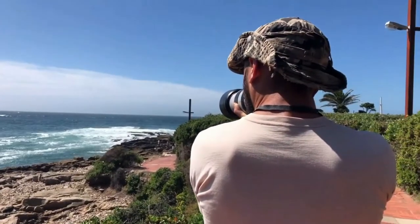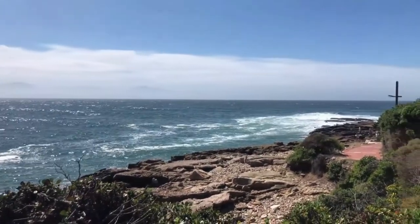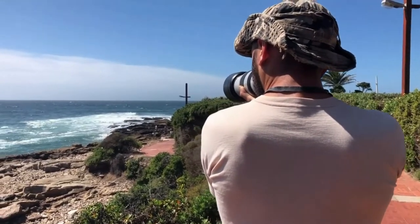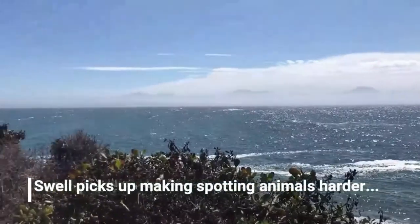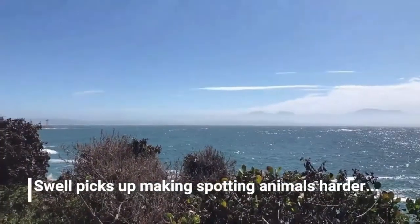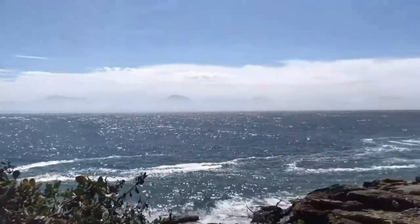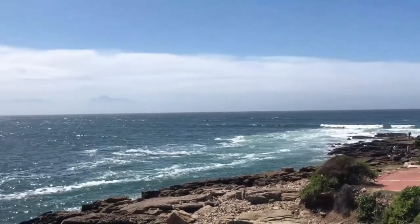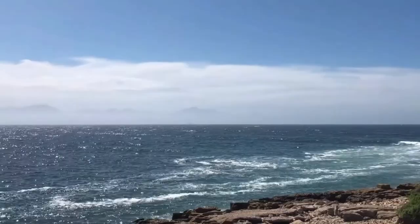So we're just trying to spot it from land here. He's on the camera duties, concentrating hard. You can see the weather conditions today. This swell is just glistening and lovely now, but actually there's a swell. You can see the white water. It's not very nice out there. The whales seem to be enjoying it.